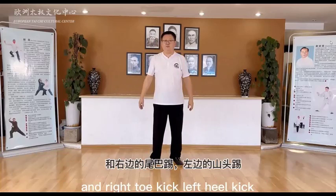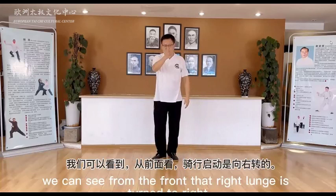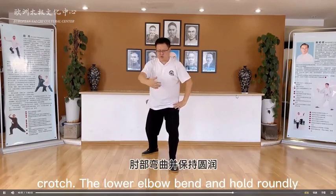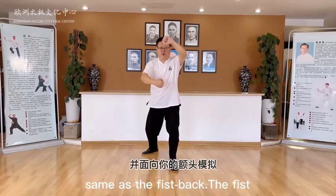Attention everyone, although the hitting tiger is an action in the oblique direction, we can see from the front that a right lunge is turned to the right, with flat shoulders, top hurt and crouch. The narrow elbow bends and holds roundly. Make a fist with the up hand and the back hand, face tight downward, facing your forehead, and cement the fist back. The fist tail is facing your upper abdomen.